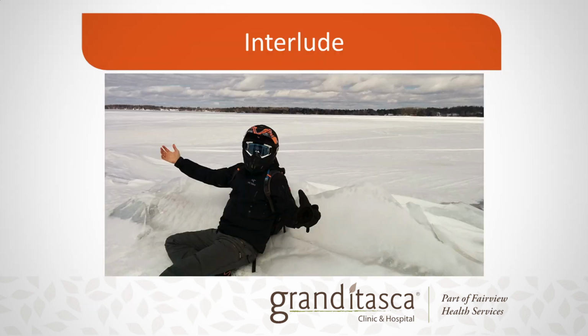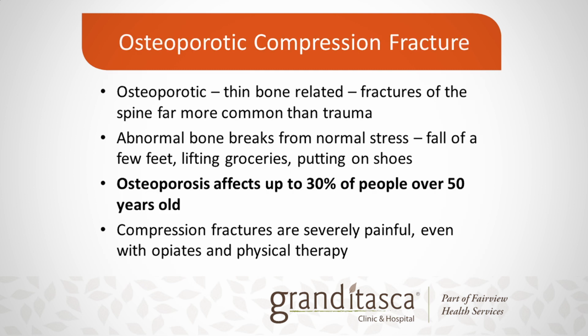I hurt my neck by hitting that thing really fast on my snowmobile, and I sympathize with facet pain. I had it for a few months, but I was fine. I could have broken something. Transition to compression fractures.